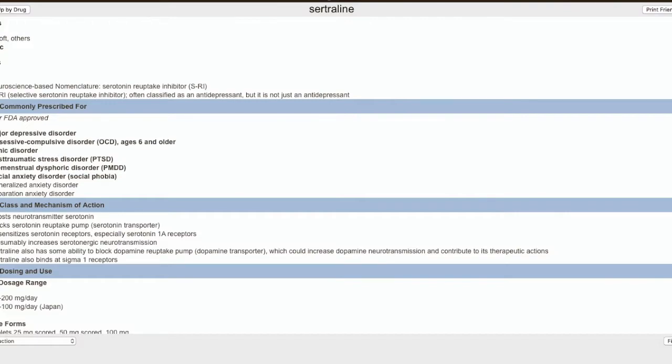phobia. And if we look here at the mechanism of action, you can see that it boosts the neurotransmitter serotonin and blocks the reuptake pump. So hence the reuptake inhibitor concept of these SSRI drugs in general. One of the more interesting points about sertraline that I want to direct your attention to is that it has the ability to block the dopamine reuptake pump. So what makes that interesting is not only are you getting the effects of enhanced serotonin transmission, you're also getting some increased dopamine, which is different than many of the other SSRIs. So that's an interesting caveat with sertraline.